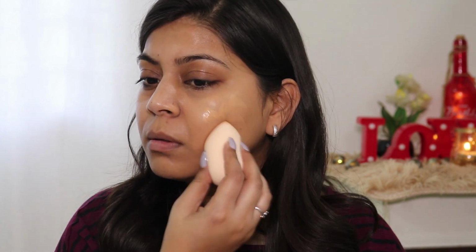Okay, let's apply a little bit more. So I'll apply directly with the sponge. So the coverage looks a little better after the second application. You can compare, but the coverage is sheer to medium. It's not at all a high coverage foundation. It won't give you high coverage. The coverage is sheer to medium and it looks natural.